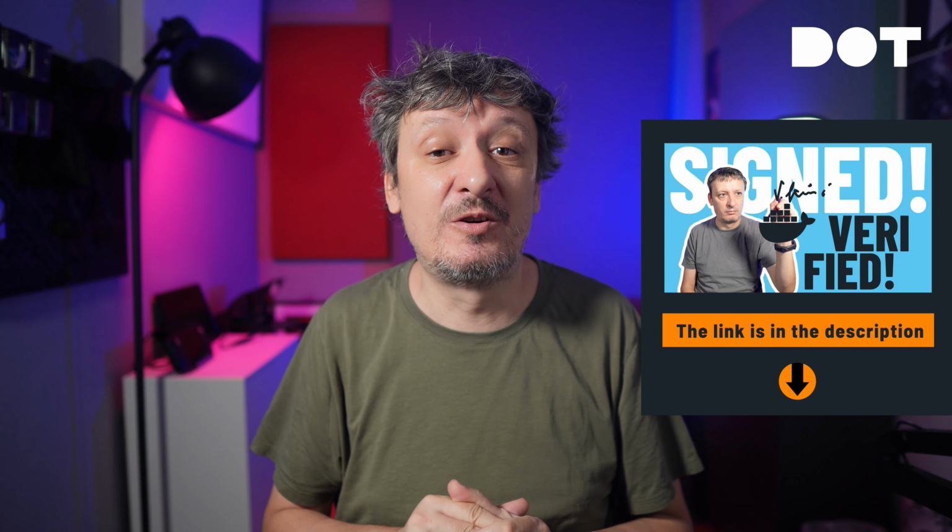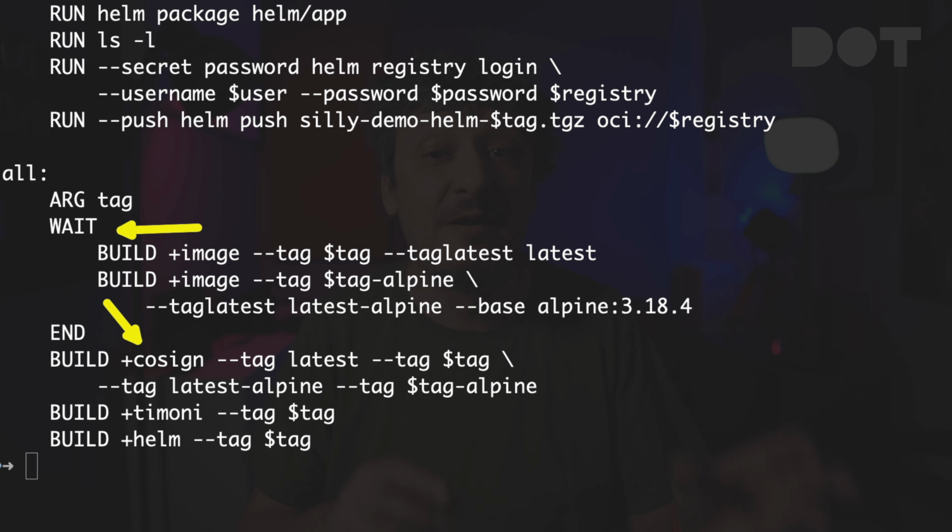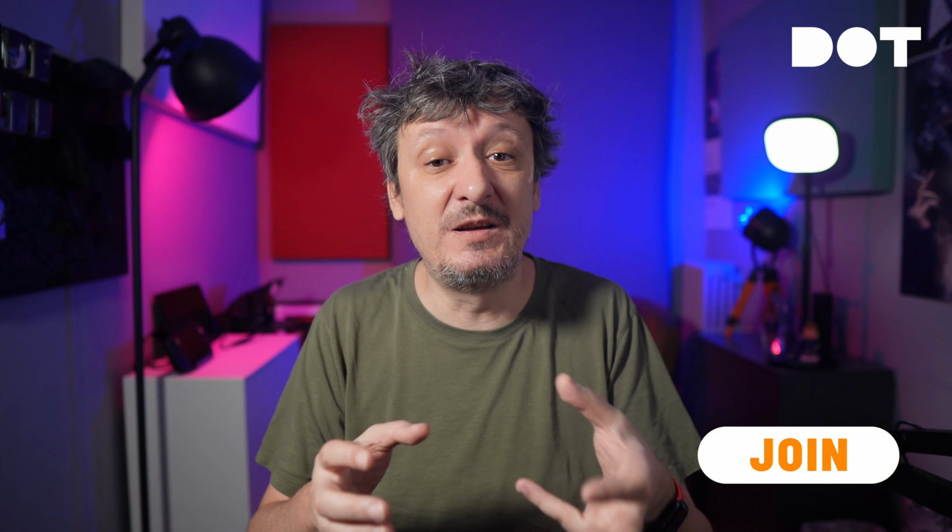Another interesting thing to note is how Earthly uses arguments. In case of the cosign target, we're specifying the tag argument 4 times. As a result, Earthly will effectively execute the cosign target 4 times. That's very useful since it saves us from adding loops and similar constructs. Finally, it builds Timoni and Helm packages, pushes them to the registry, and makes changes to values stored locally.